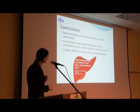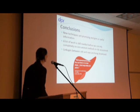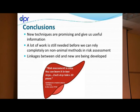And here is the trivia question. What is this organ? Yeah. Okay, and here is a quote that I learned yesterday from Andy.